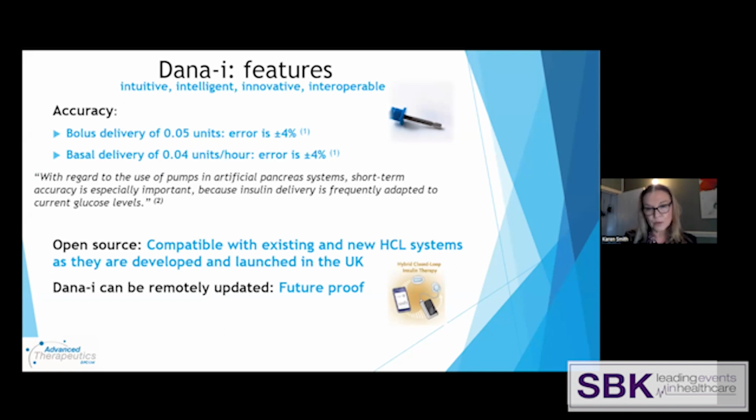It is open source. So what we're really proud of is that it is compatible with existing hybrid closed loops on the UK market, but we're really looking forward to introducing choice to patients by being compatible with other hybrid closed loops as they're developed and launched in the UK. The Danai, we believe, is future-proof, so they get a pump today and we can remotely update the firmware on the pump, therefore it makes the pump future-proof.